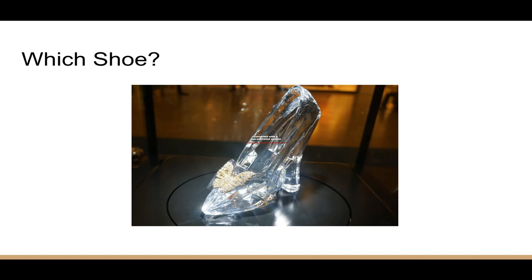People say, what shoe do I wear? Well, you want to wear the shoe that's comfortable for you. Of course, not everyone will have the same shoe, and some people need the glass slipper, and it's hard to find. If you're here because you're hoping I'm going to tell you what shoe to buy, I'm not. But I'm going to help you figure out what's going to work for you for certain things, because what we're doing matters too.